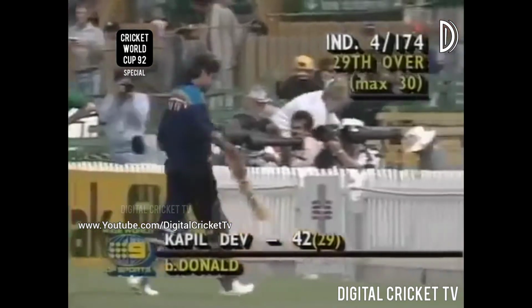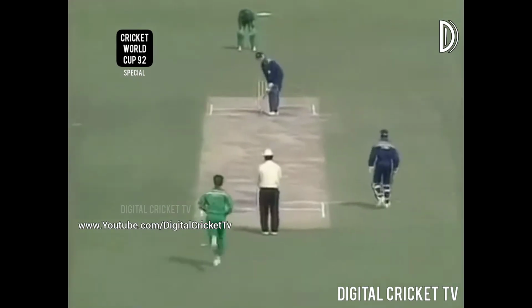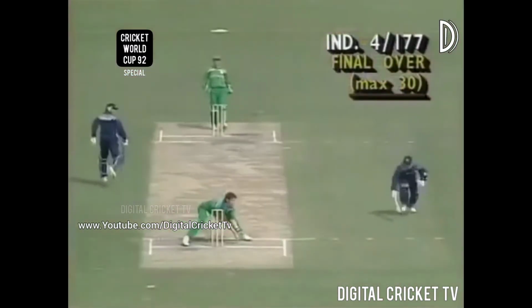And the bails are flying. Kapil Dev is out for 42. 29 balls it took him. India are 4 for 174. Vinod Kambli is the new batsman. Started today at 1:15. It was reduced to a 30-over match.